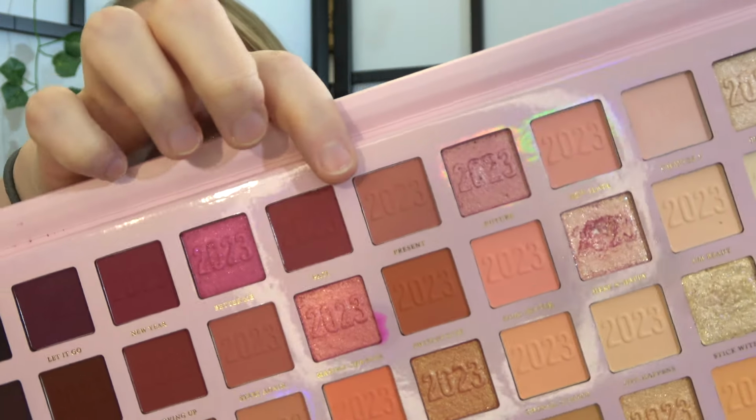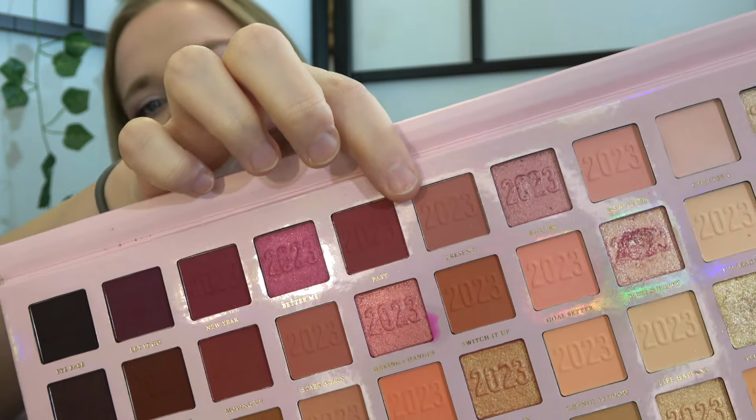So I wanted to use a shade in here 10 times. And that was this shade right here. It's a matte called Present. And it's a nice enough shade, but I haven't used it 10 times because I have other pinks to work on. So I've actually only used it 4 times. There you go. So this one is the one that is staying in.